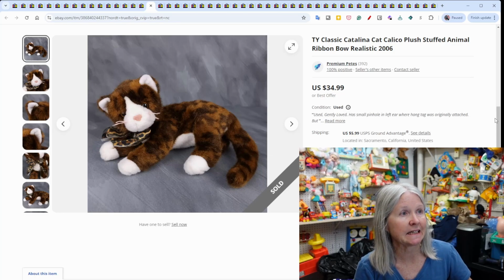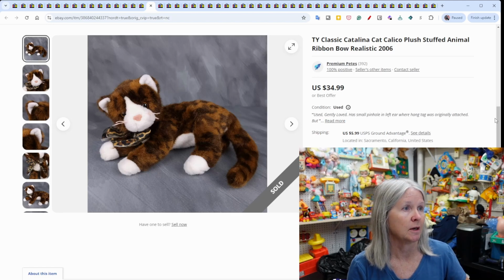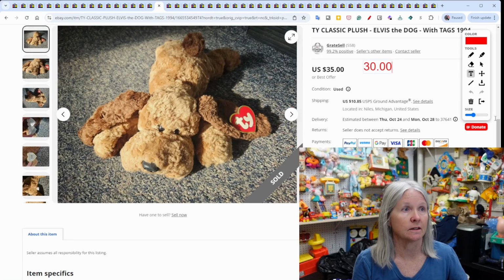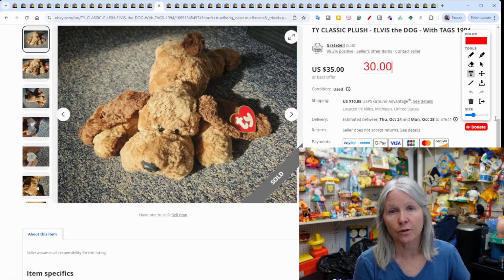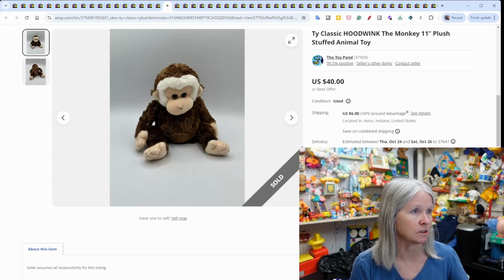This is Catalina, another calico cat. I think another one I looked at said maybe a Bengal. I'm not quite sure. But it sold for $34.99. This is Elvis the dog. He sold for $30. Hoodwink the monkey, 11 inches tall, sold for $40.